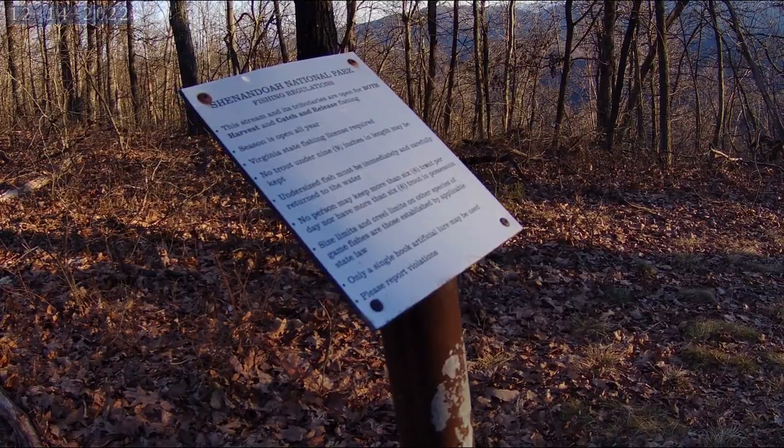So I'm going to hike to it, and then I'm going to double back. And then I forget the name of the next mountain. I'm going to hike to that, hike all the way down, and then head back up Big Run. It's like a total of 16 and a half miles.